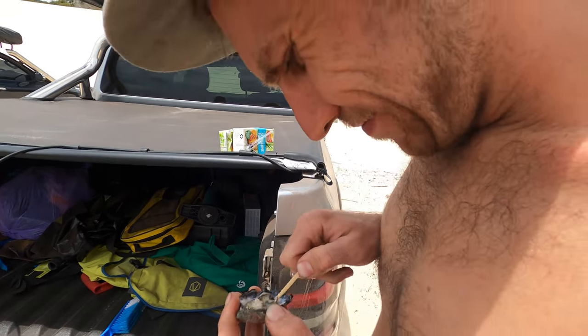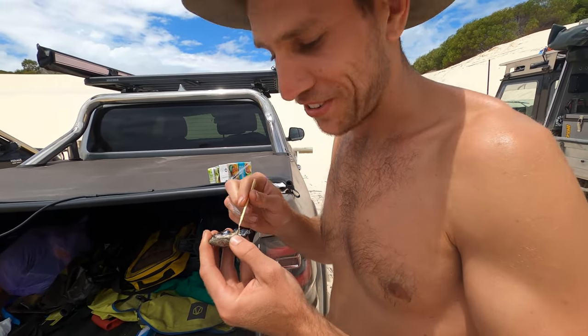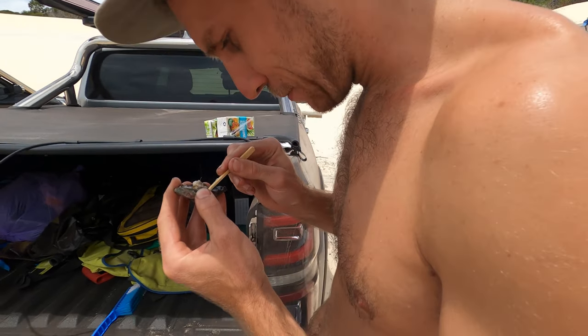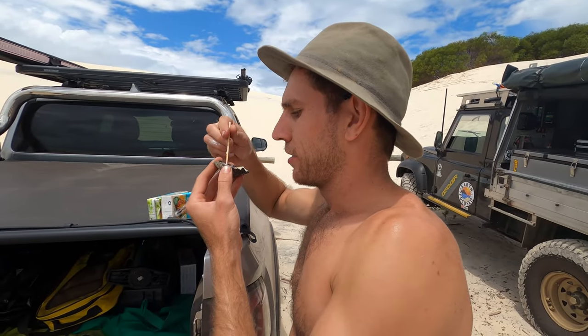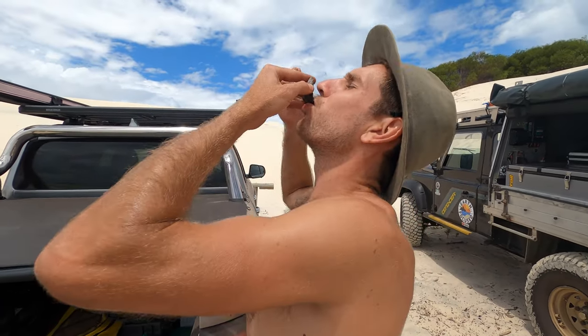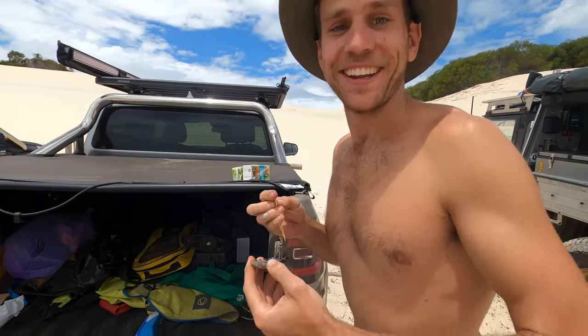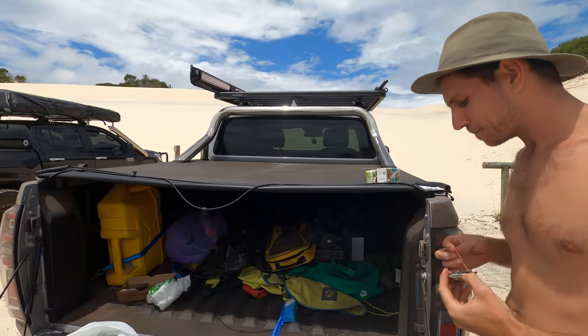Yeah. First oyster for Johnny Boy. First oyster, so I've been told I got to detach it from the shell. Come on. And then... Oh, yum! That was so good. I wasn't sure if that was a yuck or a yum. Yum.